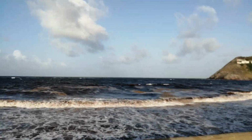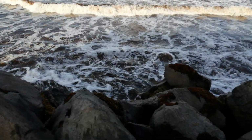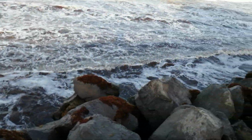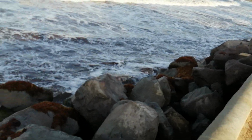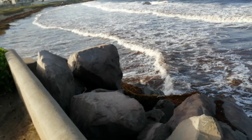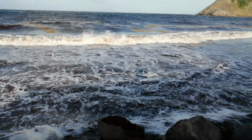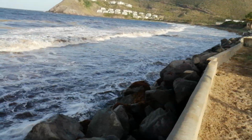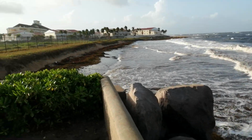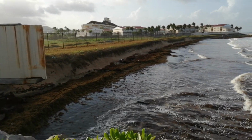But you can see, I'm going to show you where the water comes in. Now, they've got these rocks, see, that guard it right here. And that was a good thing, they've got all these heavy rocks here. Now, when a hurricane comes, it just depends on what happens during that time period. But literally, you can come down here, and there are no actual steps to go down here, so you would really have to be an athlete to come down.